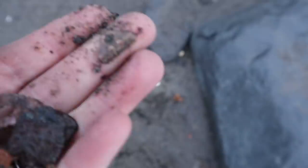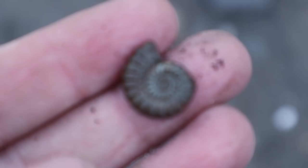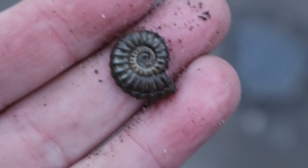I read somewhere that the pyritized ammonites ended up where all the metal was. And I think that's true. Look at that. It's beautiful. Beautiful ammonite. Little pyritized ammonite.